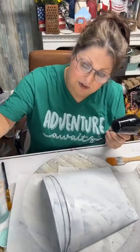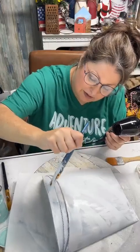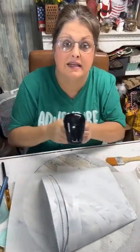I need to get right up under that lid. I see a lot of red, white, and blue right there. There, we'll get the rest of that on the second coat.